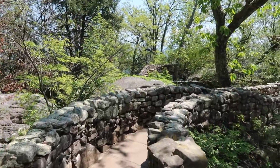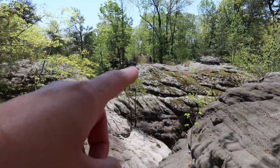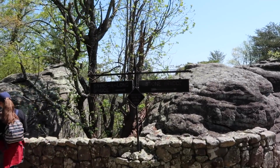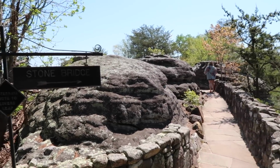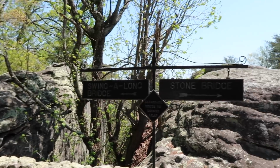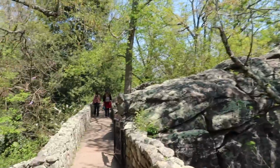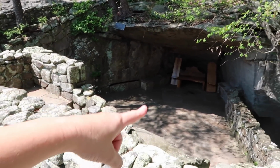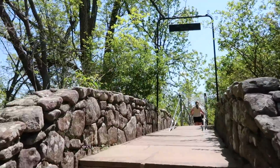So I know there's gonna be a swing bridge somewhere. Stone bridge or swing along bridge? I reckon swing along. Yeah, so here, if you don't wanna do the swing bridge, you can take the stone bridge, which does look more sturdy and safe, but I'm sure they're both sturdy and safe. It just, you know, one's a little more nerve-wracking. But where we're going is Lover's Leap, which is a special spot. I'll tell you about it when we get there. So look, it looks like sometimes it's closed. If you want to take a break and sit down for a while, you can go down these steps and go to Shelter Rock.